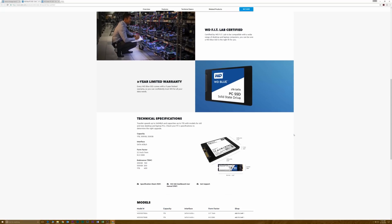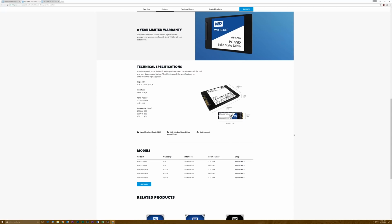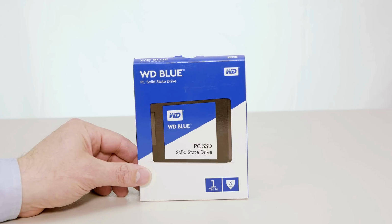Now, this WD Blue here saturates the SATA bus. So WD are claiming 545 megabytes per second read and 525 megabytes per second write. So that's as fast as you're going to get on a SATA SSD. So straight away, you're not getting any compromises in speed there.